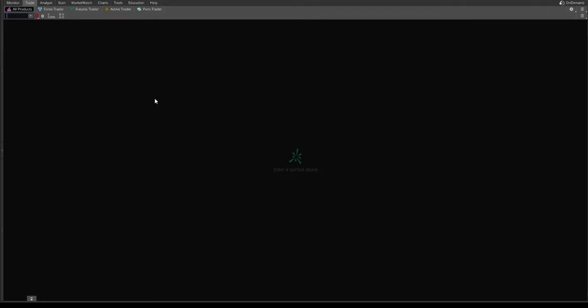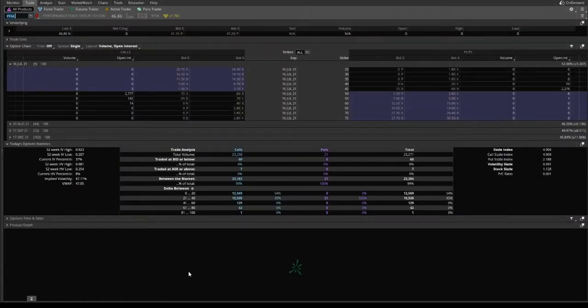Having said that, the first stock that we're going to be talking about is PFGC, and PFGC is Performance Food Group. They are in the business of marketing and distributing food products. That is pretty much what they do. Now, today I saw quite a bit of unusual options on here. This stock usually doesn't trade that many options.